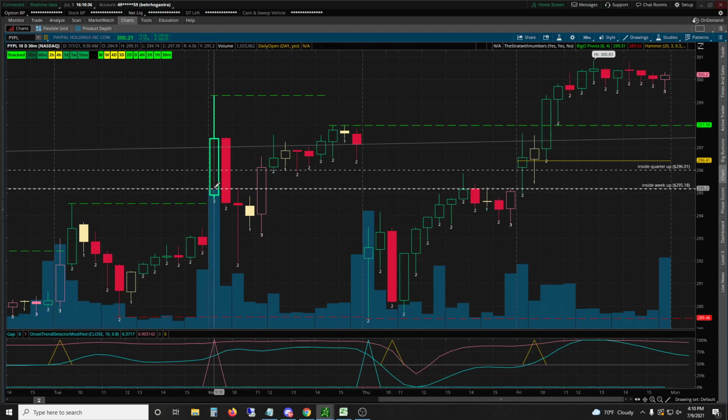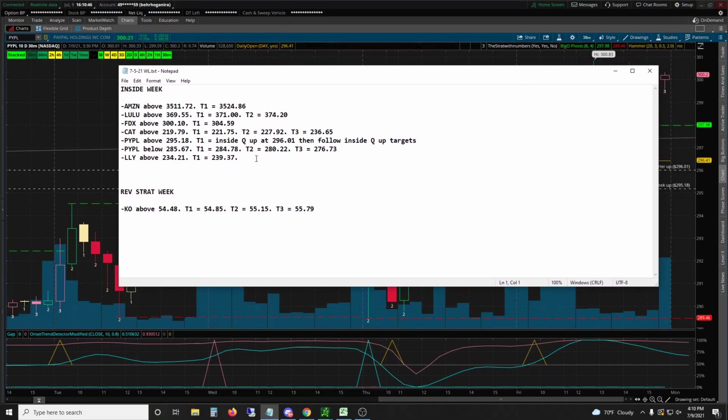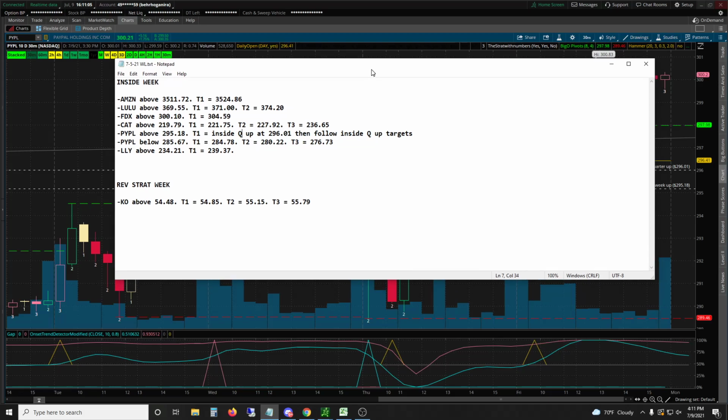It hit here, targeted. I didn't have... That's right. I did not have targets for the inside week up. I said if, and here's the watch list. Inside quarter up at 296. Then actually it was supposed to be inside week up at 296.01. No, target one was the inside quarter up 296.01, and then follow the inside quarter up targets, which I had marked from previous weeks.